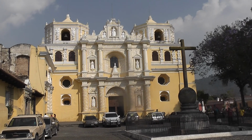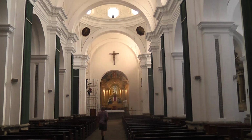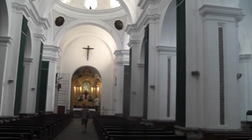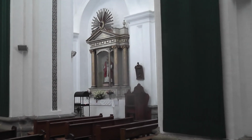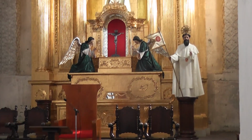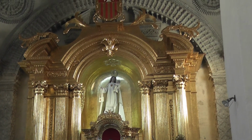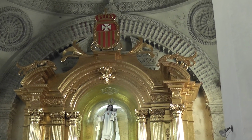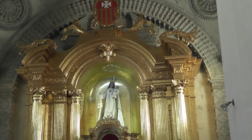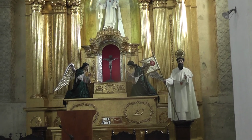This is one of the main churches in Antigua. It's quite plain inside, apart from decorations on the side. There is this wonderful altarpiece, which they all have. I suspect it's gold leaf, but it's difficult to tell. The angels there.